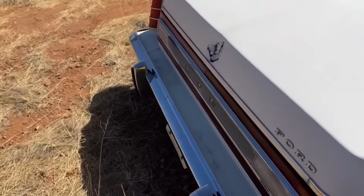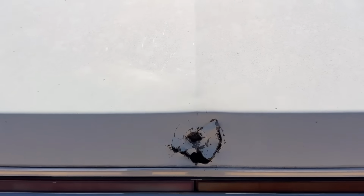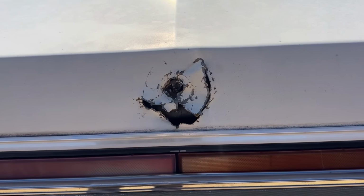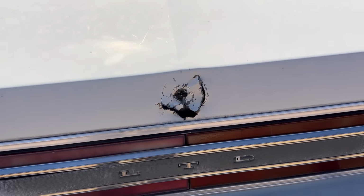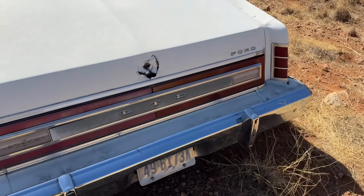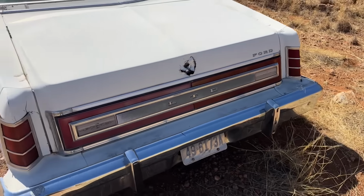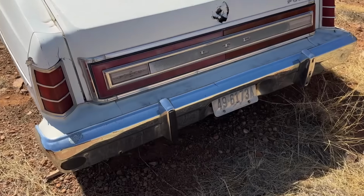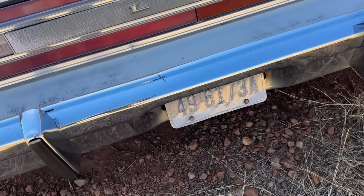It looks like somebody tried to get in the trunk. I don't know why you would need to do all that. All you would have to do is drill the lock out. You don't have to take a grinder, plasma cutter to the trunk. That's crazy. But look at the back. I mean, it's kind of straight. It's got the lenses in the back, or reverse lenses. It's got the bumper. Let's see here.